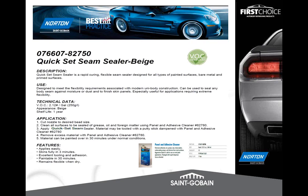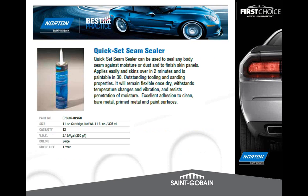It might be a question on the test, so just in case you're wondering. The features are it's very easily applied. It's a one-part system. It's pretty simple. It goes in a caulking gun that most of the body shops have. This one skins over a little quicker than the brushable because it's usually in a very small area. It fully skins in 3 minutes. It has excellent tooling and adhesion characteristics. It's paintable in 30 minutes, and it remains flexible when it's dry, which is why a lot of people like to use it on a door skin.